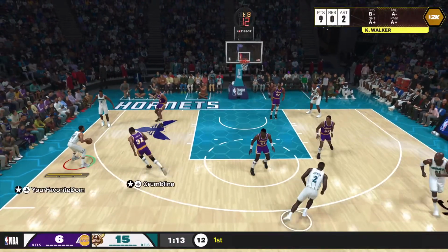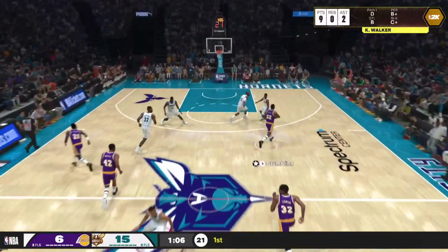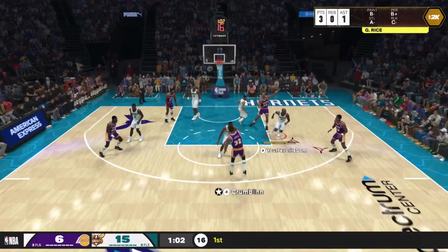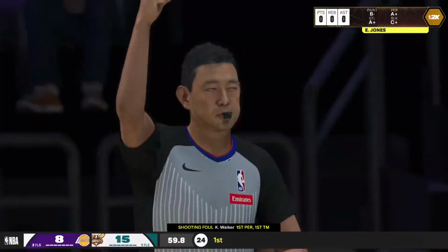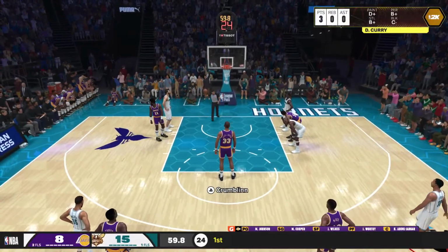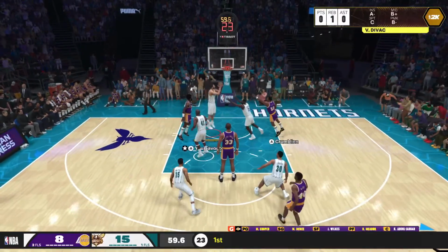On the wing, Jones. No points yet. From about 19, Abdul-Jabbar with a rebound. Lakers trail by 9. Pass to Johnson. And count that. 2 points and a chance for one more at the line. Nice execution by the offense, generating a good look.